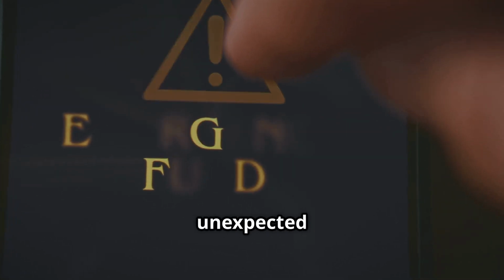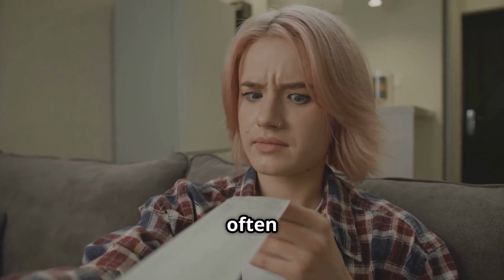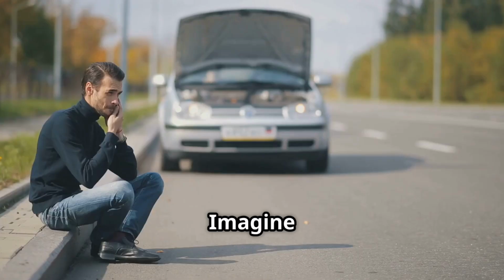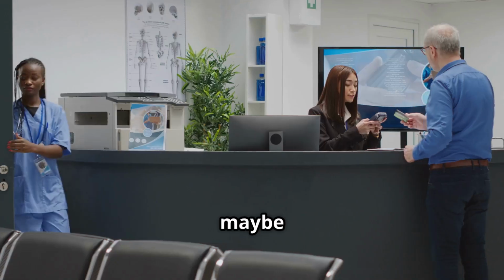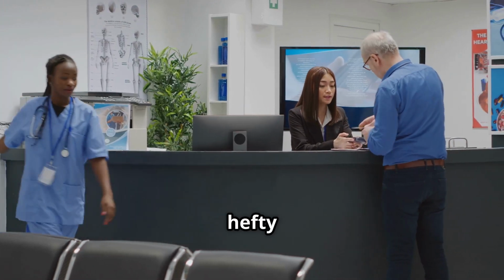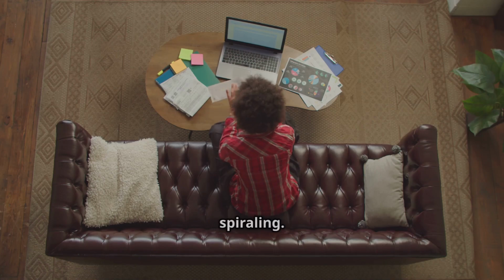That's the thing about unexpected expenses. They don't send you a calendar invite. They just show up, often at the worst possible time. Imagine this. Your car decides to take an unscheduled vacation to the mechanic, or maybe your health throws you a curveball with a hefty medical bill. It's these moments that can send your carefully crafted budget spiraling.